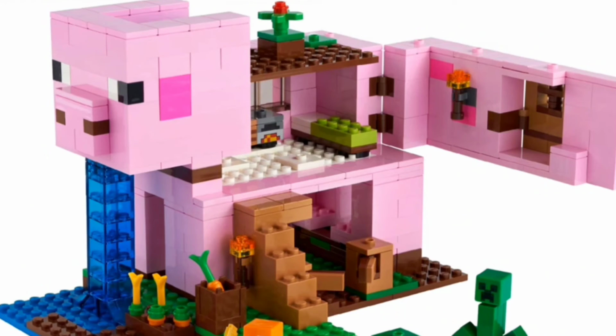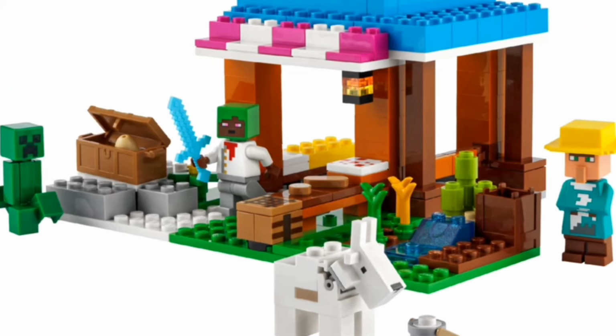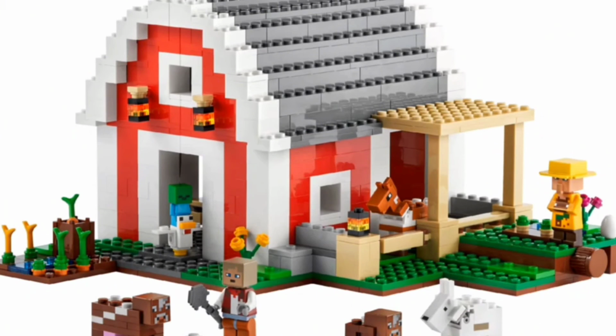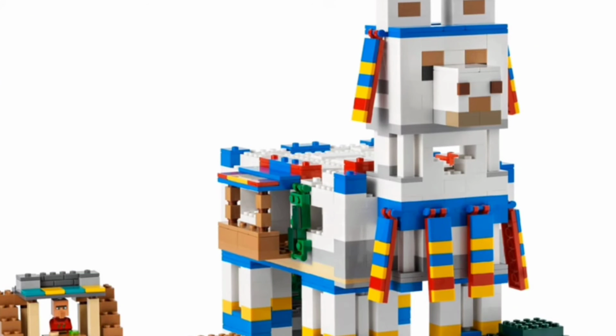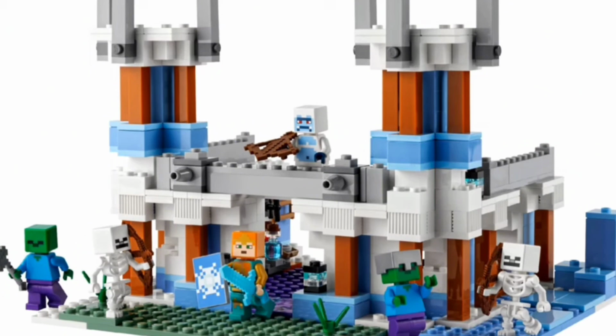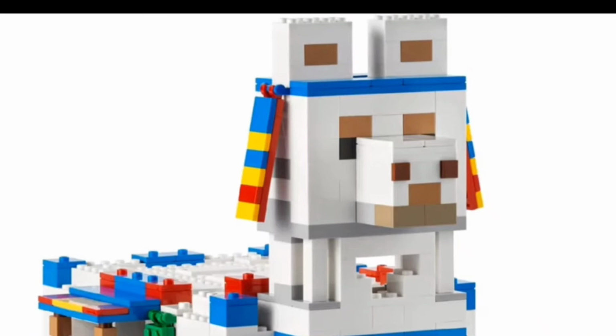Now, 2022, last year, was a pretty good year for LEGO. We had the Llama Village, we had the Red Barn, we even had things that are just too cool. We had some really cool sets, some really large ones, and some really good ones. We also had a lot more mob houses and things like that that really could have been improved on. But then we have this year.